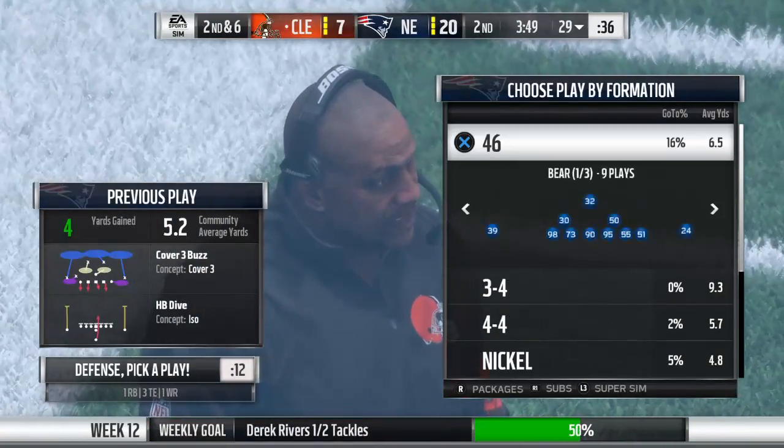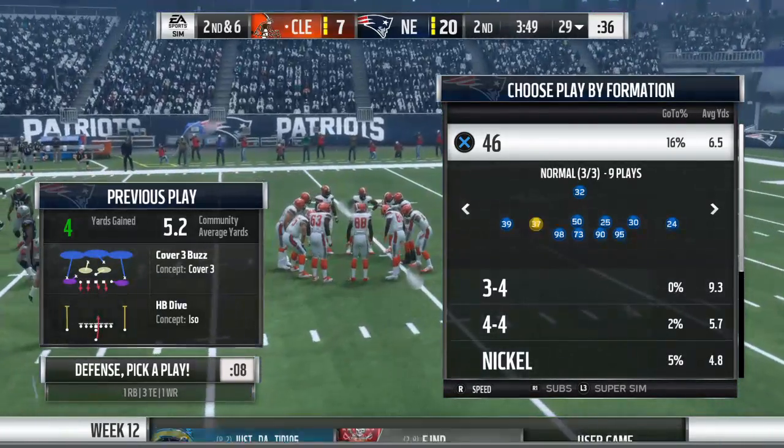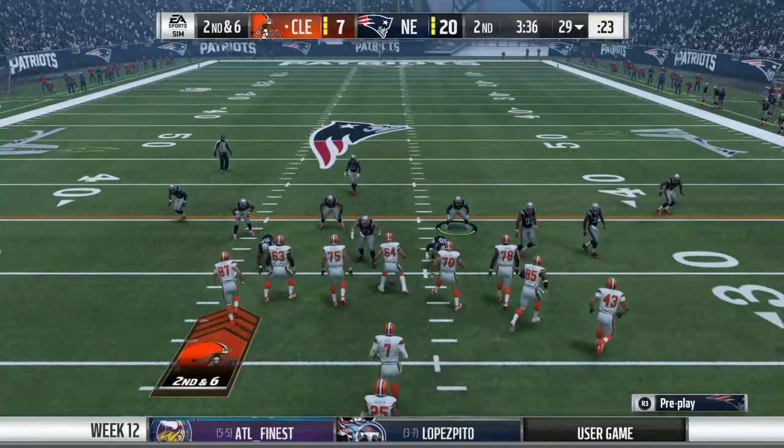It's a pickup of 4, and it'll bring up 2nd down. Tough running there. That's a hard-earned 4 yards. Yeah, those are the unsung kind of runs. They don't fill up the stat sheet, but they do set you up in good position on 2nd down.